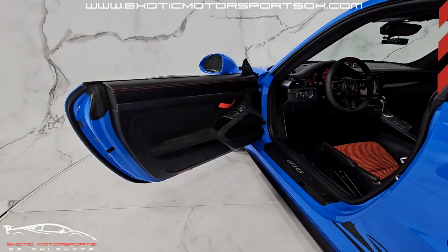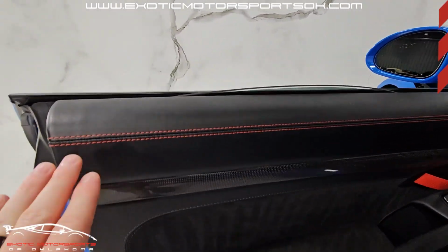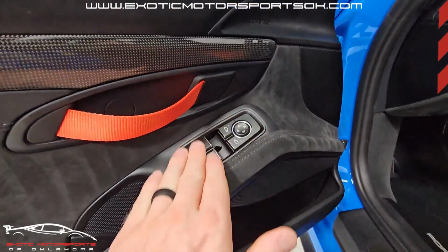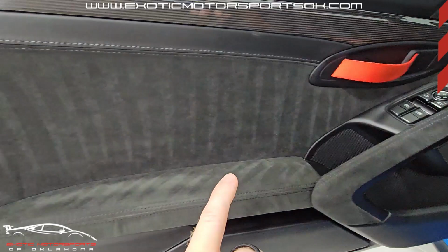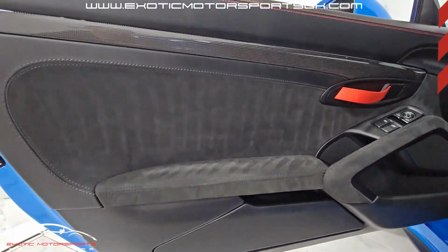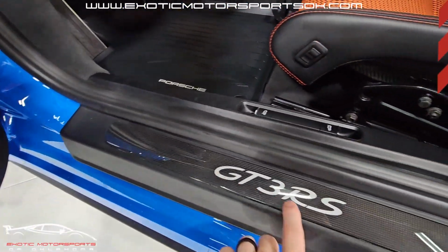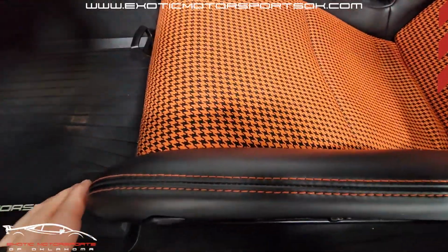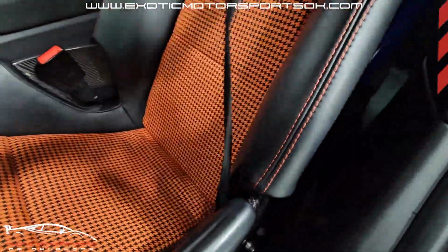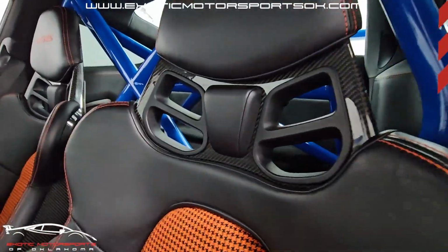All right, checking out the interior. It is a non-smoker and it looks amazing. This upper panel is absolutely perfect. Buttons look amazing. All this Alcantara is perfect. There is nothing to pick apart on that door panel. It looks really, really nice. That trim looks amazing. Looking at the bolster, super clean. I don't see any wear there. That all looks amazing.